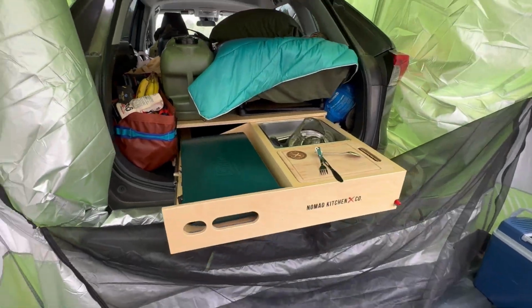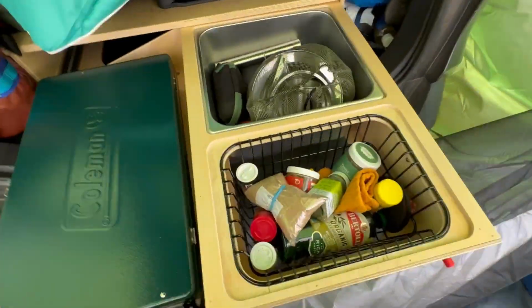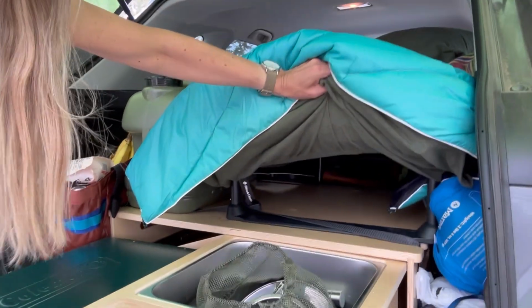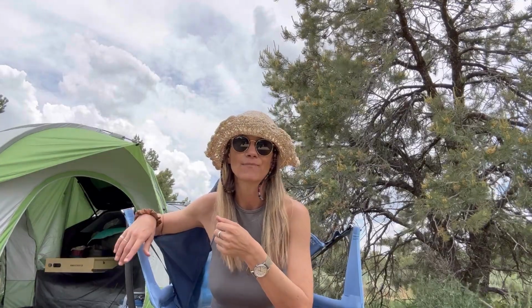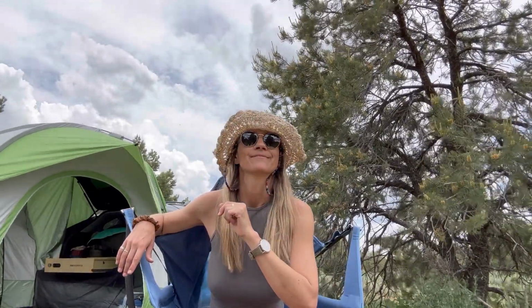I got this Nomad kitchen, which is basically a pull-out drawer that's set up for kitchen space, and so I'll be able to test that out. And then my bed, I got a platform to put over it, so that way I can sleep on the side, store things underneath, and then have the other side to get in and out of and have my clothes and things like that. It's almost time for the storm.